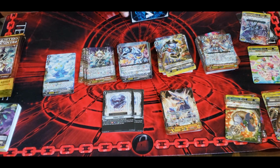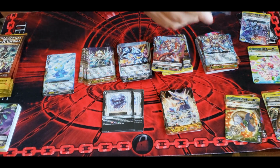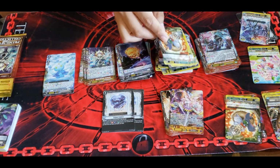GR Stride, two crits. Stride for Shadow Paladin, crit, crit elemental. SR for Pale Moon, two crits.